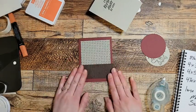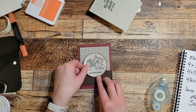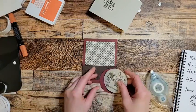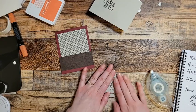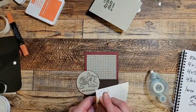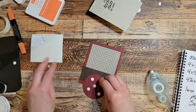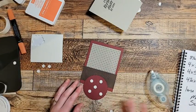Just like that. Now, these layering circles are going to be layered so nicely, just like that. Is that not the cutest? And it doesn't need to be colored. I love it. Love it, love it. Okay, so let's put some adhesive on the back of our circle and just center him on there. Just like that. And then I'm going to take some dimensionals and put them on the back. This one's a little bigger, so we are going to put one in the middle and then some on the sides.